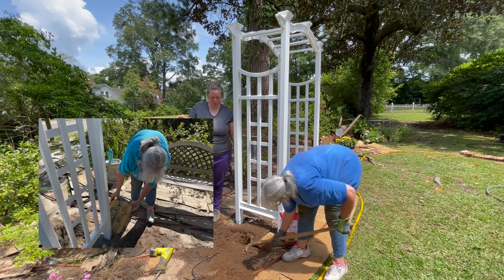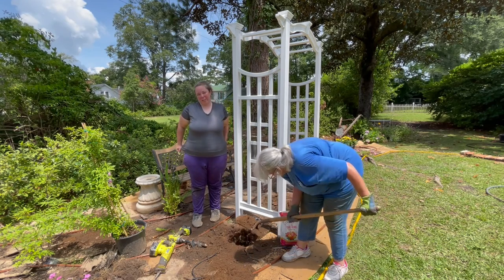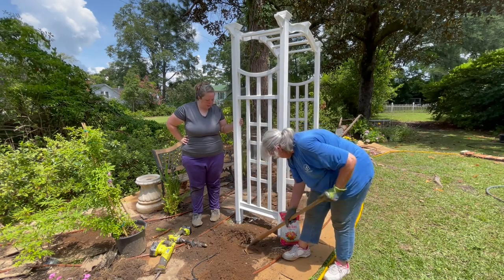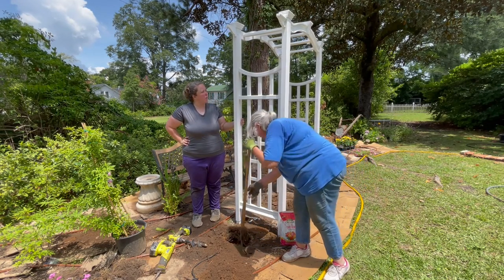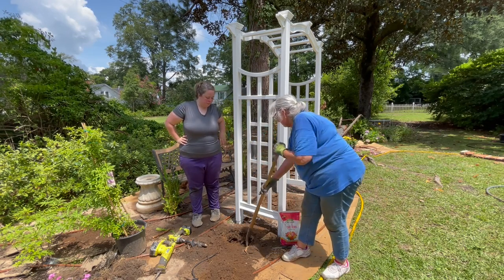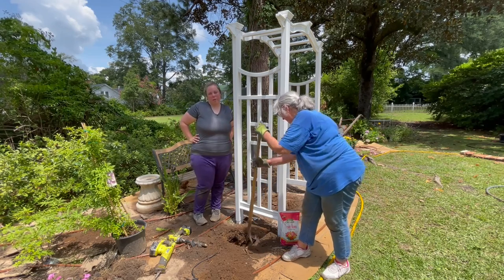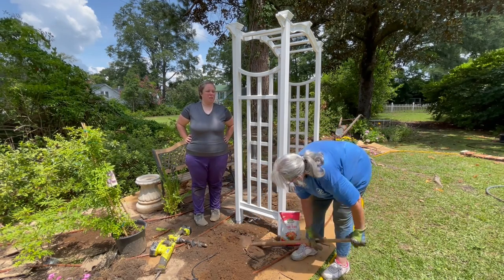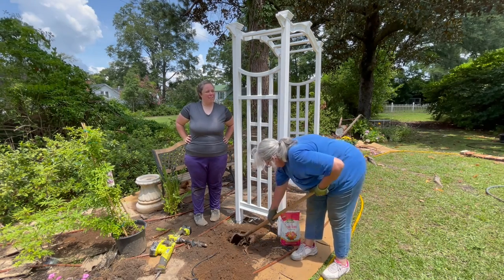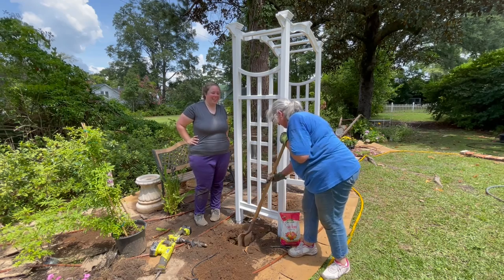Mom and her boyfriend put it in cement. So it's pretty stable in the ground, but you can see when I'm moving it, the top still moves. That's okay, because that means it won't break off in the wind. You don't want it to be 100% immobile, guys.